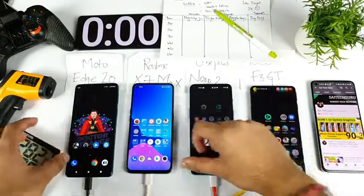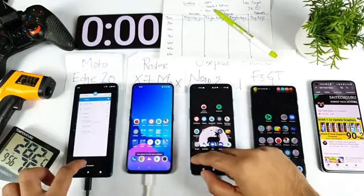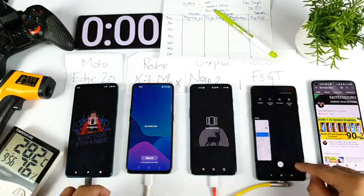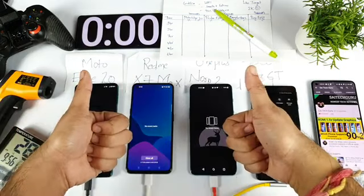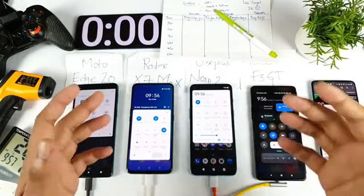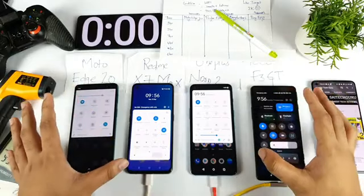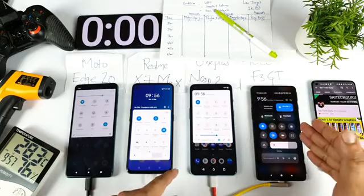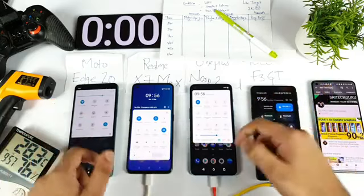So first let me try to clear everything from the background in all the phones and start opening the PUBG mobile game. At this moment all the apps are completely clean in all the phones. As you can see, straight away completely clean. So next thing you should know about is the brightness, how much I have selected. 70% in the Moto G20, Realme X1 Max, OnePlus Nord 2 and the Poco F3 GT. All phones, 70% perfectly I have selected.